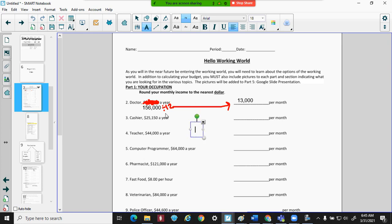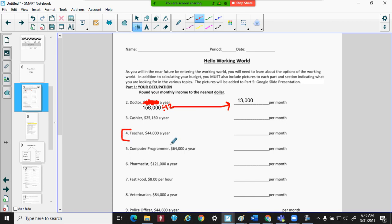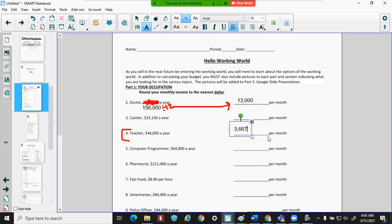For the sake of time, we'll leave this the same. Let's say I was married to a teacher. Okay, so $44,000 a year divided by 12. The monthly pay for a teacher is going to end up a decimal. I'm just going to round it to 3,667. So if you are married, this is all you do.